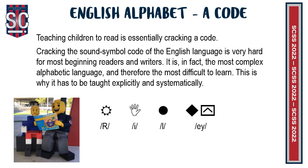By teaching sounds in an explicit and systematic way, and the skills of identifying the individual sounds and then blending them together to make a word, cracking the code can be achieved. As you can see from just this one example, English is much more complicated. It is, in fact, the most complex alphabetic language, and therefore the most difficult to learn. Structured phonics is vital in reading success.